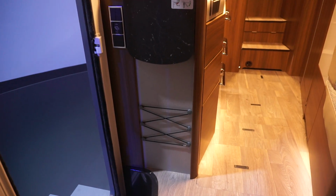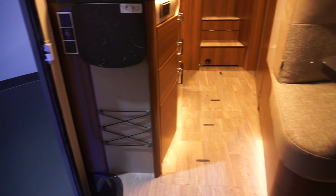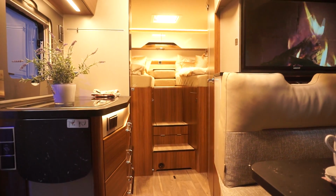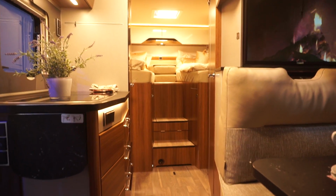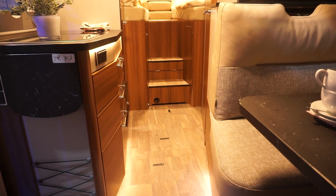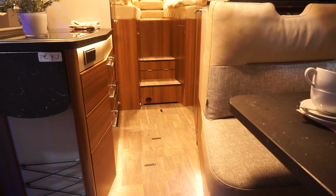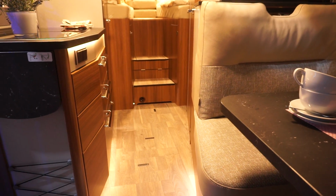You've got a place there to keep magazines and things of this nature. And looking at the back, you've got two single beds which are joinable. On either side of them, just under the bed, you've got your wardrobes and a bit more storage, and of course storage in the steps as you go up.